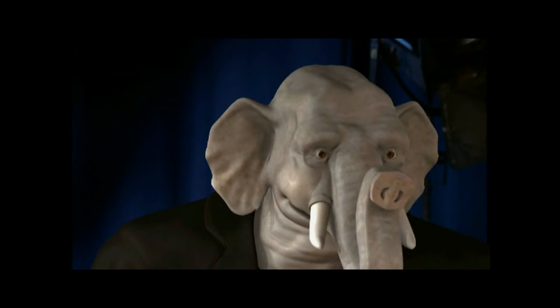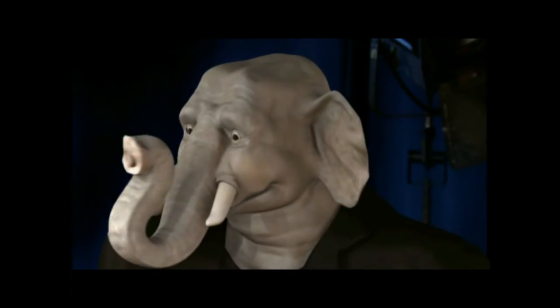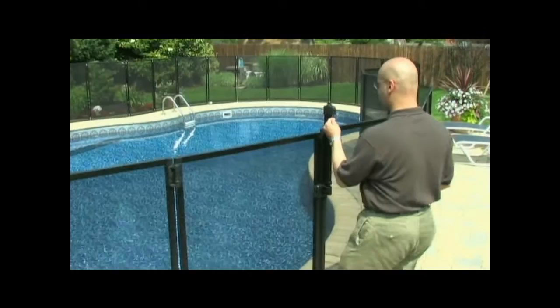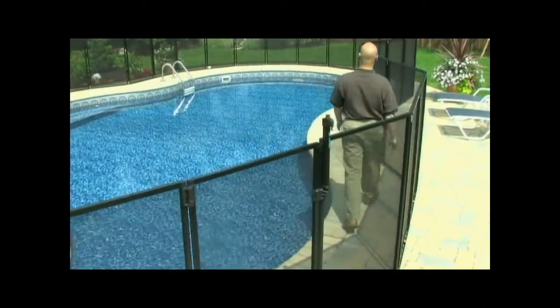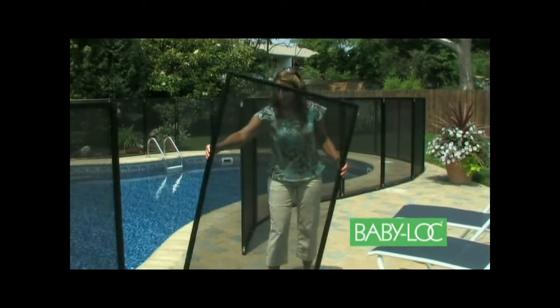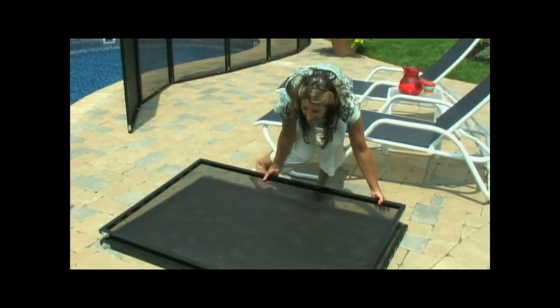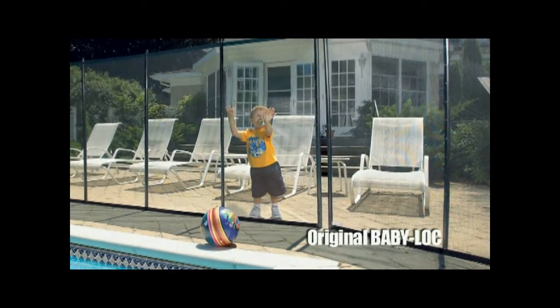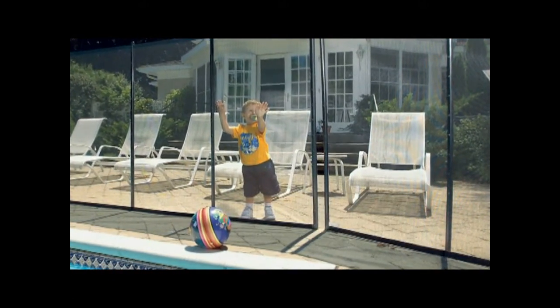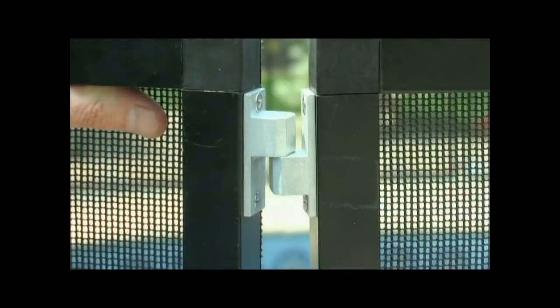Well, not quite everything. See, if you have small kids like me, you can't be too safe. Watch this. There's no substitute for adult supervision, but the safest pool is one that has multiple layers of protection. That's why there's Baby-Loc removable fencing, the first fencing good enough to come from Loop-Loc. Original Baby-Loc is a convenient, cost-effective way to help keep toddlers from gaining access to a swimming pool, raised deck, or dock. And patent-pending Baby-Loc Deluxe has an elegant designer look and an extra sturdy construction.